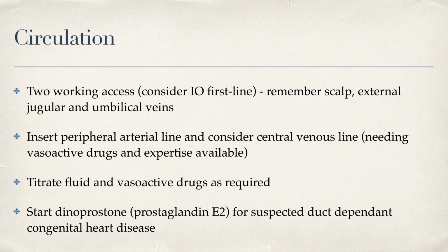So I've mentioned access was one of the most important things I was going to mention, starting with intraosseous access rather than spending 10-15 minutes trying to get peripheral access, and during that time the baby's not getting resuscitated.